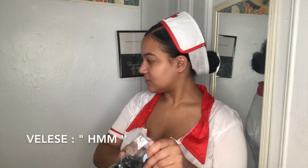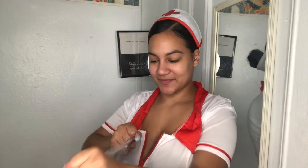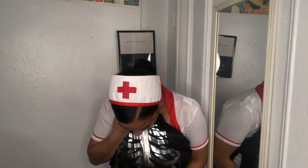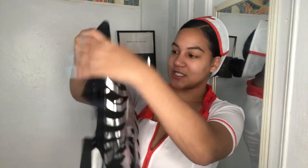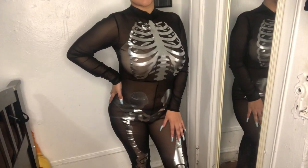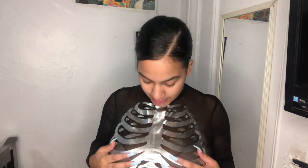Next. This is a size 10. I'm not sure about this one. I think it's just going to be black. Oh, it's a skeleton costume. This is gray with some mesh. This is really, really mesh. Everybody's going to see through this. I don't know who in the world would wear this costume. Literally, it's so mesh. I can see my bra, I can see my underwear. This is not okay.